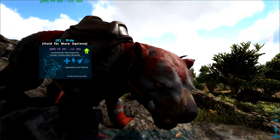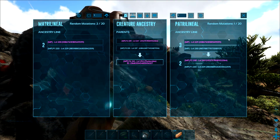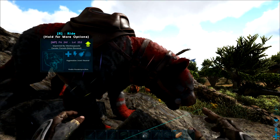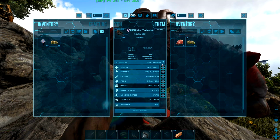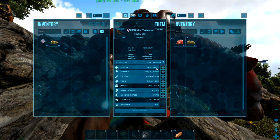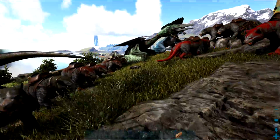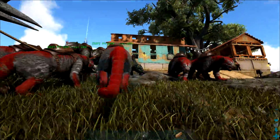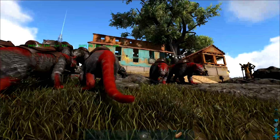And then she's got some really good stats too. So if we look at her, she's got 3 mutations. One of them must be the red color. She's a product of 4 crosses, and she's starting to get some pretty good stats here. Now I've already leveled her up, so you can't really see it. But then I've done some breeding from her, and I've managed to get the red to continue. So that's pretty cool.